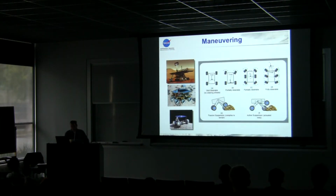Now, if you look very closely at mobility, and wheeled mobility in particular, even the smallest variations can mean different types of maneuvering capabilities. So one of the things that we've looked at at one point is how do we control different types of mobility platforms, wheeled as well as legged.